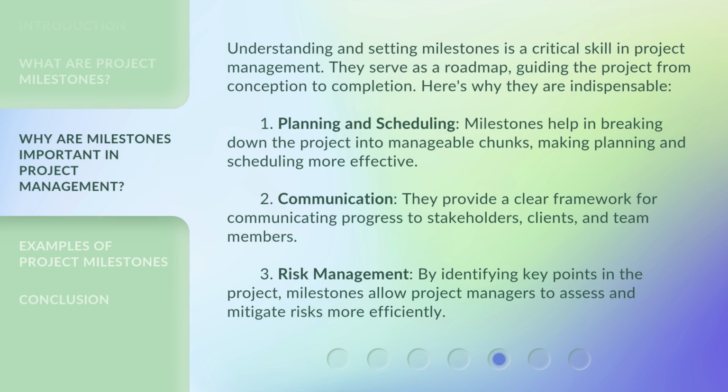Understanding and setting milestones is a critical skill in project management. They serve as a roadmap, guiding the project from conception to completion. Here's why they are indispensable.